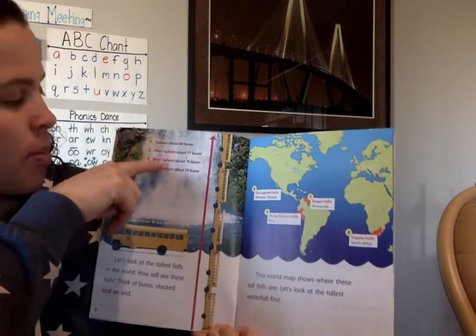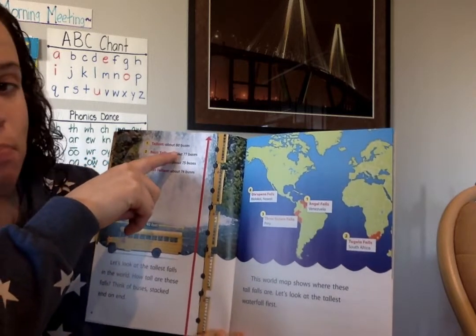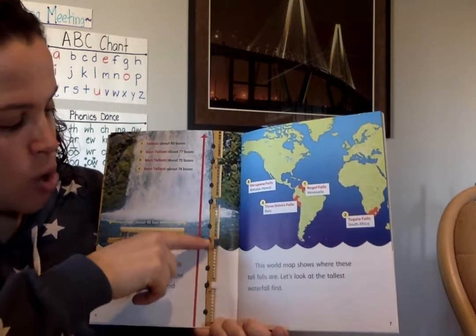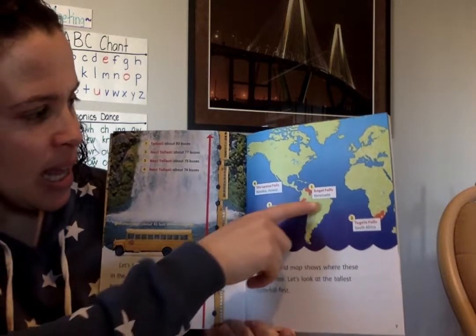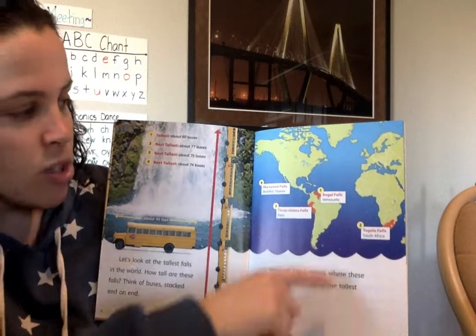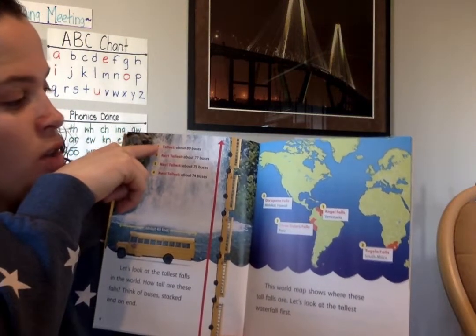This is a different type of map, and it says the tallest is about 80 buses stacked on top of each other, like nose to the back, nose to the back. And it is Angel Falls in Venezuela. So here's your map over here. Over here it says 80 buses tall is a 1.